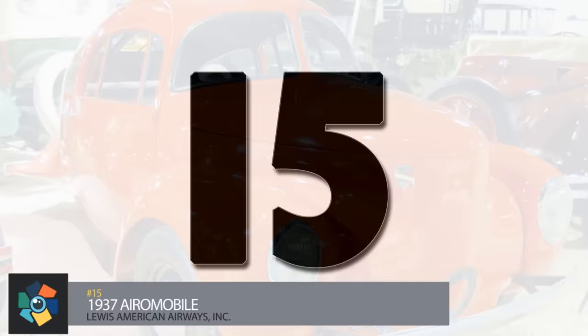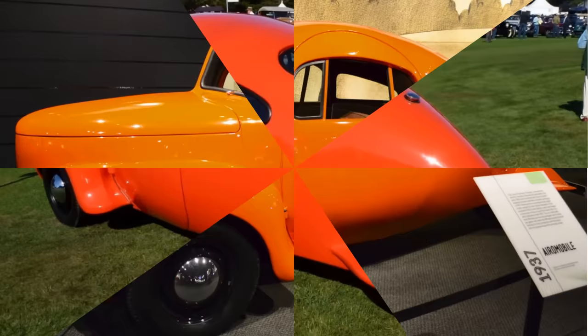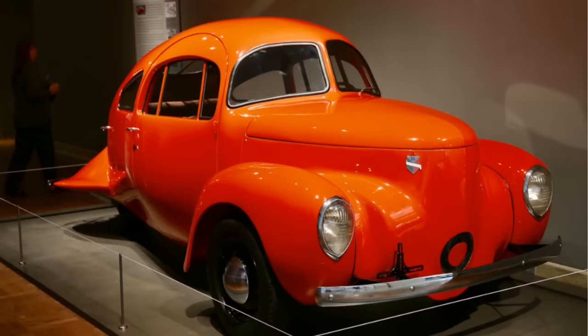Number 15. Paul Lewis from Denver, Colorado, had a big idea for a futuristic three-wheeled vehicle in the early 1930s. From his design, we get the 1937 Airomobile. The aerodynamically styled model was created by the same group that designed the 1936 Lincoln Zephyr. The Airmobile is front-wheel drive and can easily reach speeds of 80 miles an hour.